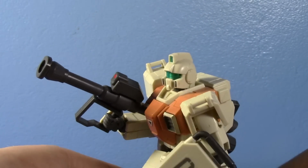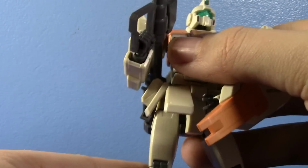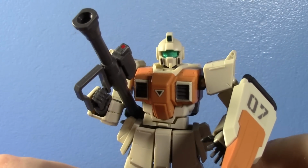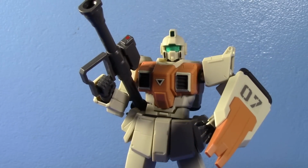Just a very solid action figure that is also a model kit. I almost have no parts fall off on this thing. It's very well done, very strongly built. My favorite Federation mobile suit, very likely, because another one on the list technically isn't a Federation mobile suit, but I'll show you that here soon.